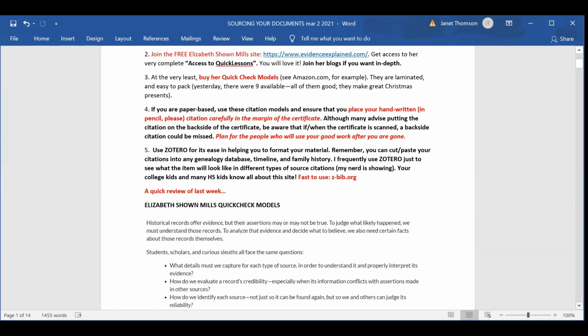If you're paper-based, use the citation models that she's got. I recognize there are still many people out there who are paper-based, but even if you are on paper, even if you have all those great pictures or maps, or like I have my grandfather Lee's homestead, all of his homestead papers from out at Crown Ridge Ranch near Havre. She's worth looking at just in terms of the ideas she gives you.